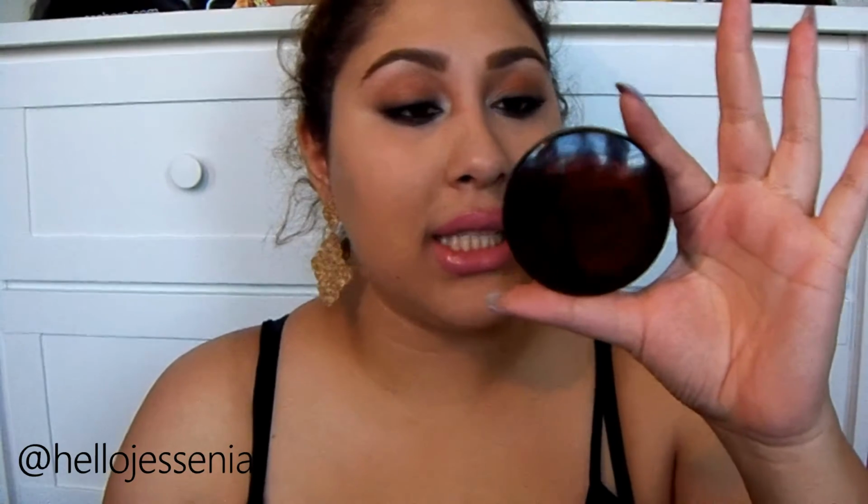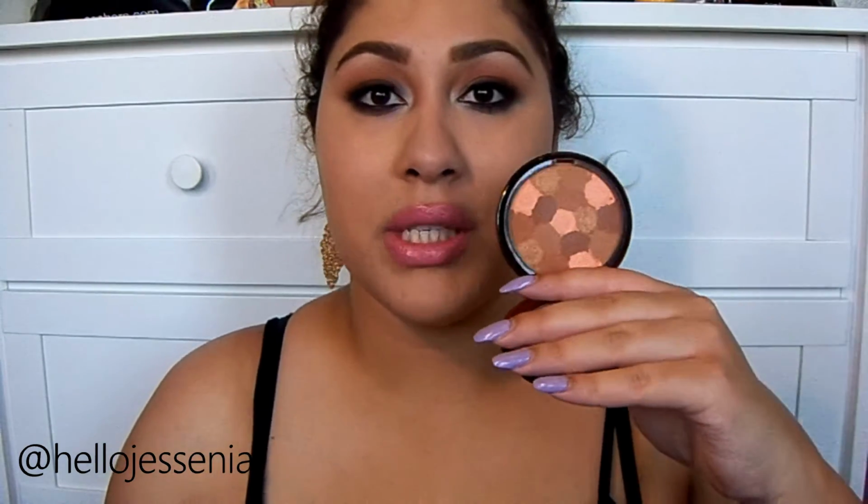And I'm just going to put this bad boy all over my face. I'm going to use my Guerlain Terracotta Light No. 2 Brunette Sheer Bronzing Powder. And if you've never seen a Guerlain bronzing powder, it's basically what it looks like. It's a mosaic bronzer. What I really like about this is that it has the peach and the sheen inside, and it just gives a really pretty glow. But I really like this on days that I'm not trying to wear too much, because it's like your blush and bronzer all at the same time.